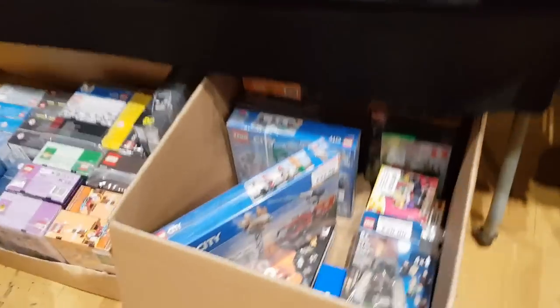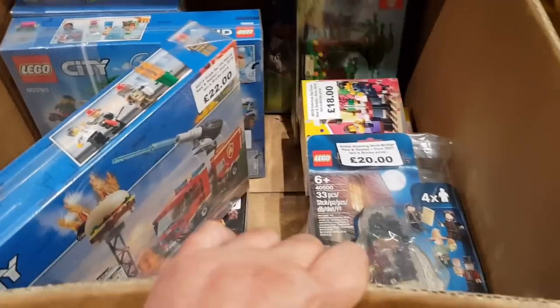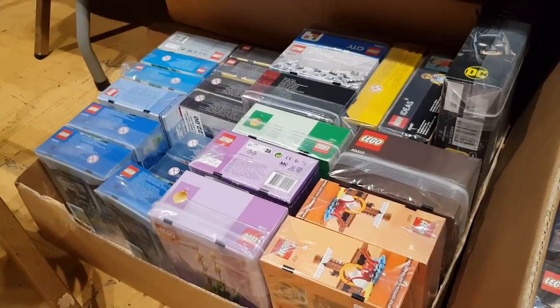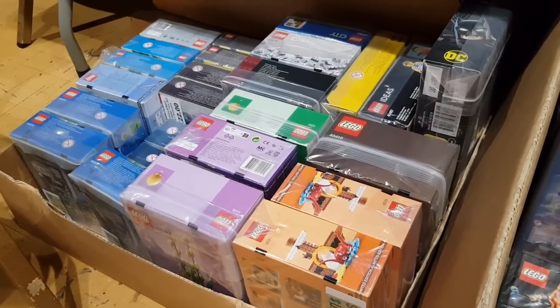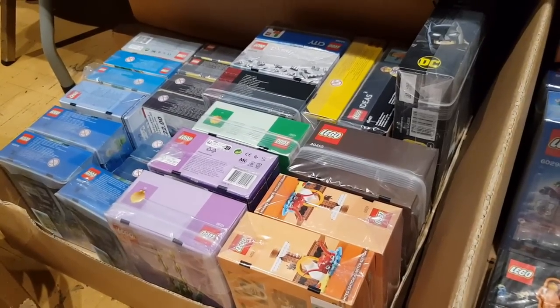And then I've got a couple of boxes down here. These are things that I just couldn't put out on the table. There just wasn't enough space, but I'll be able to replenish as and when I sell things. And then down here, these are all duplicates. So as and when I sell a set which is already out on the table, I'll be able to pop that back in display and fill that little space as soon as it disappears.